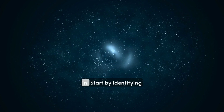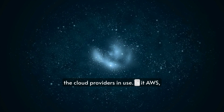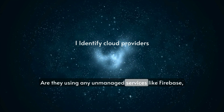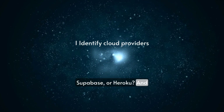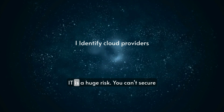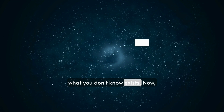Let's jump in. Start by identifying the cloud providers in use. Is it AWS, Azure, Google Cloud, or a mix? Are they using any unmanaged services like Firebase, Supabase, or Heroku? And here's a critical question. Do they actually know all the environments they have running? Shadow IT is a huge risk. You can't secure what you don't know exists.